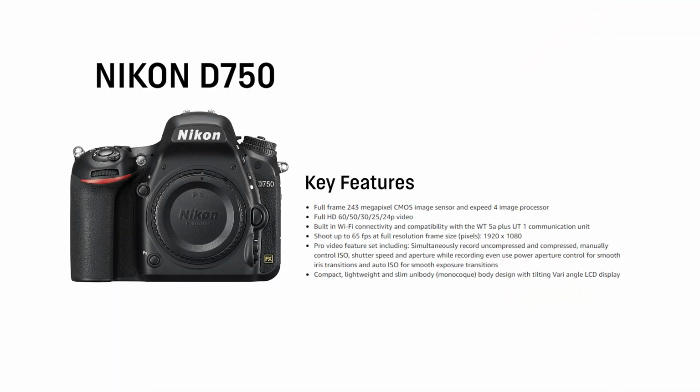I still shoot Nikon, but I upgraded from my latest full-frame SLR to a mirrorless system, which meant I actually had to buy a few new lenses. So usually when I upgrade, I sell my old camera body, but this time I kept my D750 and all my lenses, and decided to buy a new set of lenses for the mirrorless.